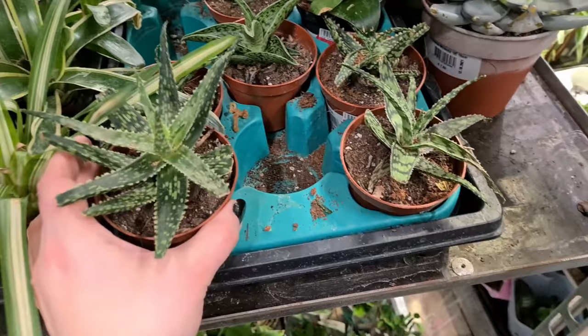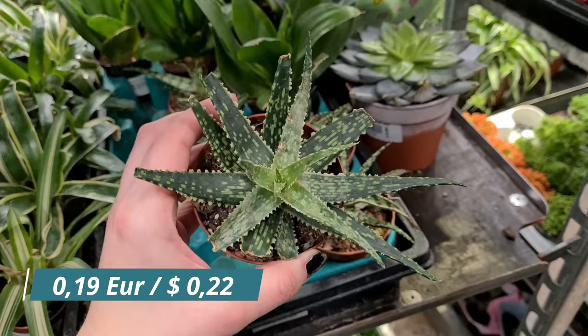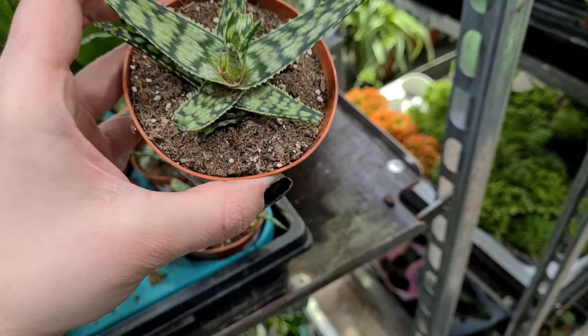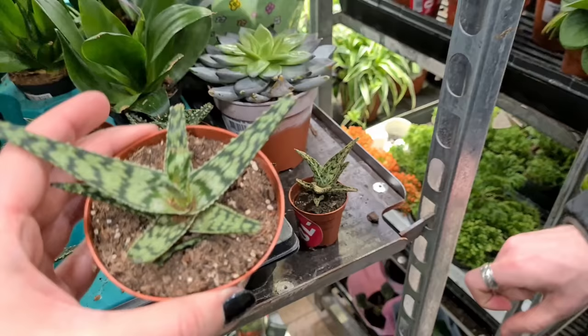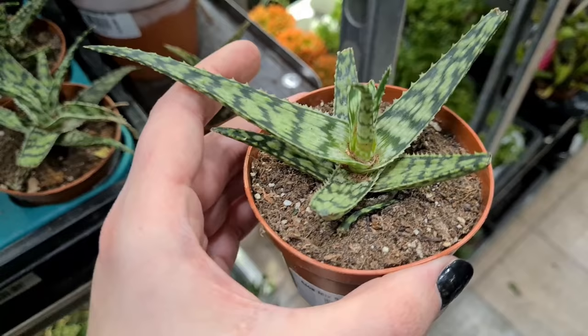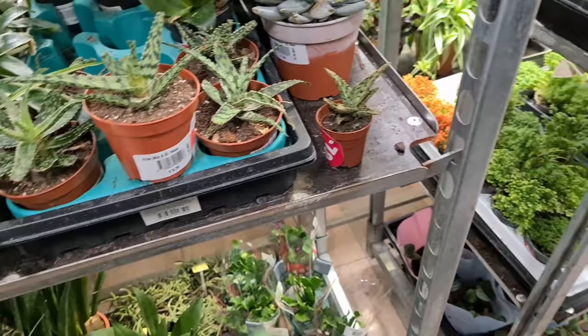Look at all those. Look at those discounted plants. See? 20 cents. Look at this one. Oh my gosh, this is also only 20 cents. Maybe this one is even better than that small one that I found. This one is 70%, but it's from 3.59, so it's gonna be like 70 cents. This one is 20. But it's different one. So... Wait, what about that one? This one is also 20 cents and it looks cute. Oh my gosh. I don't know.